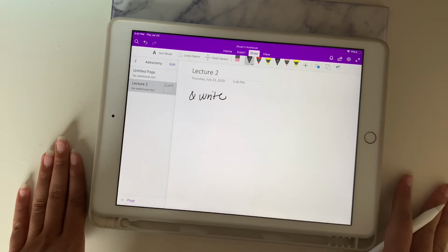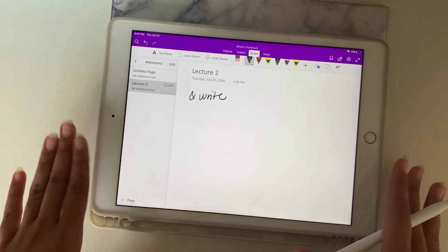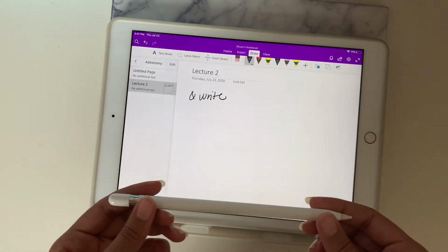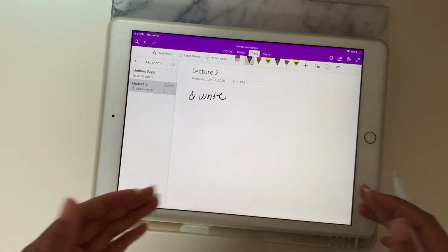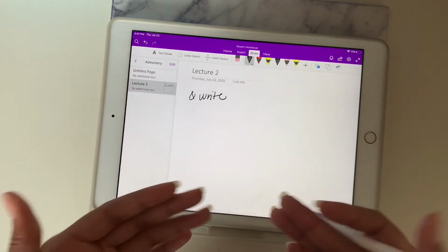When considering an app to take notes in, I do recommend OneNote for organizing, but if you want to handwrite anything, I recommend writing it in Goodnotes and then importing your Goodnotes notes over here as a PDF and then organizing them in these different tabs.